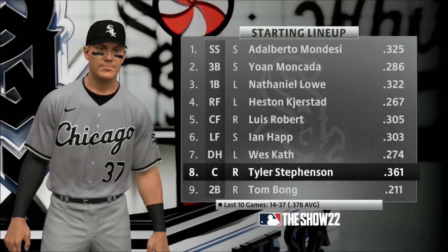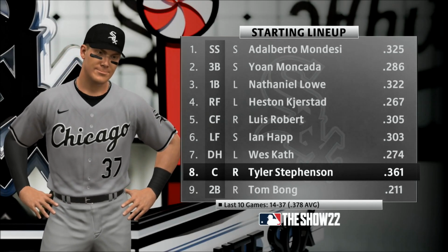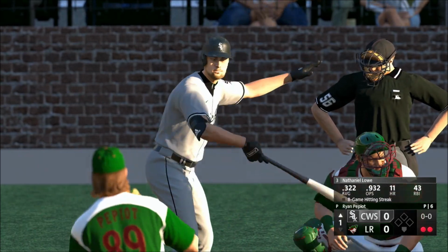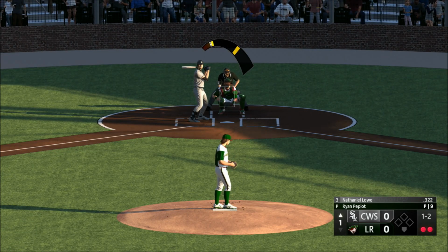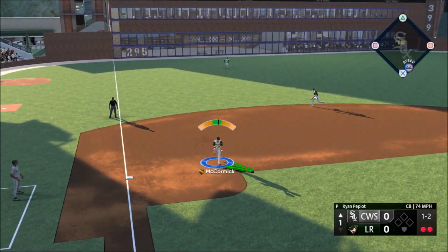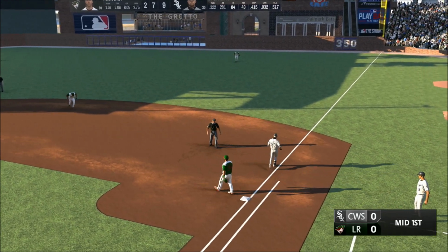Time to check out the lineup for the White Sox. One guy swinging a hot bat recently, Tyler Stevenson. Tops on the team in batting average, Boog. A guy who's showing off some excellent. On the ground to third, McCormick picks it up, gets it to first. That's out number 3.